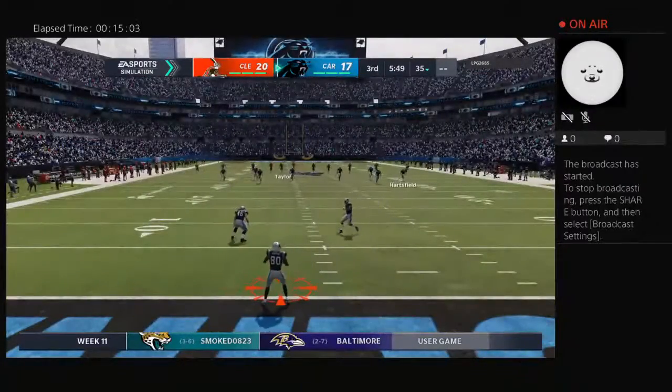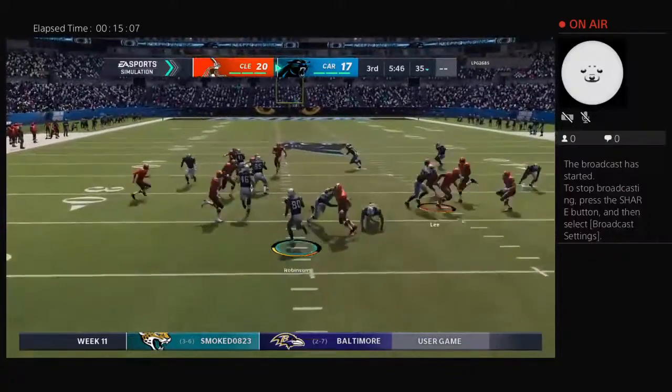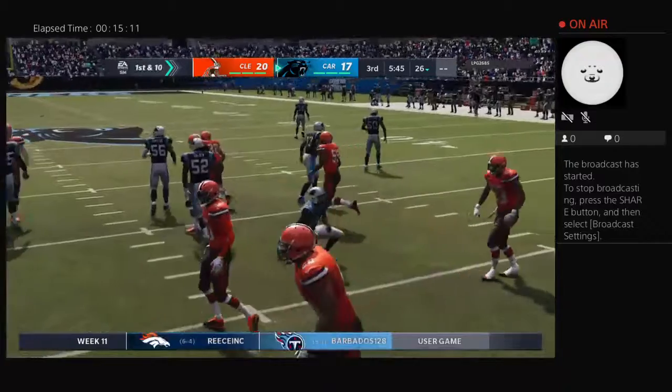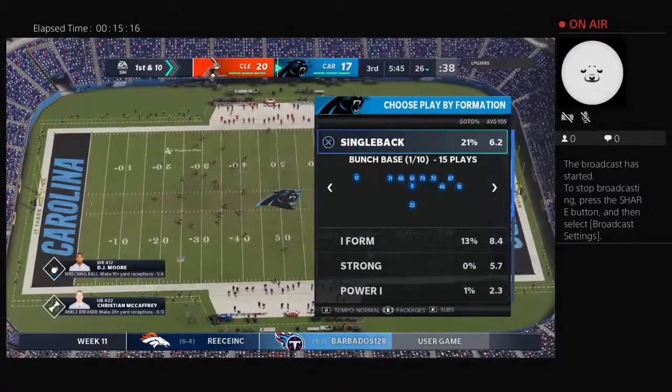that lead. Taking it about the 1. And he'll take it up past the 25 to the 26-yard line. Take over 1st and 10 at their own 26-yard line.